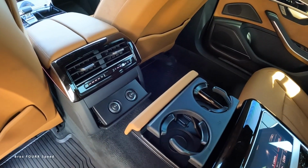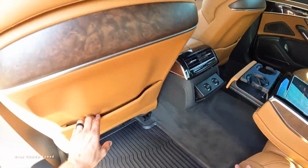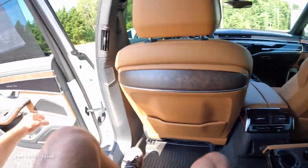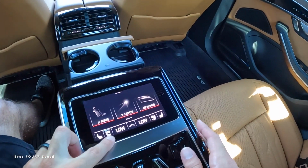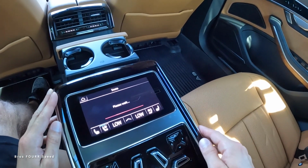We have two 12 volts, touch sensitive controls right here for the fan speed, of course climate vents, storage, wood trim, and more vents. But if I go ahead and hop inside, let's take a look at how the screen works. So we have seat controls, heated and ventilated seats. If we tap this icon, you can see a few controls that'll pop up.